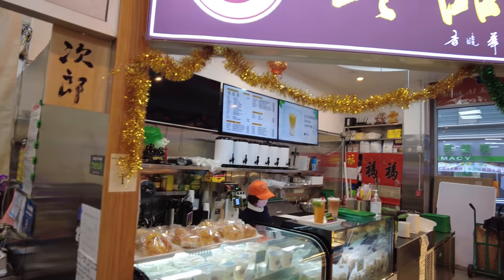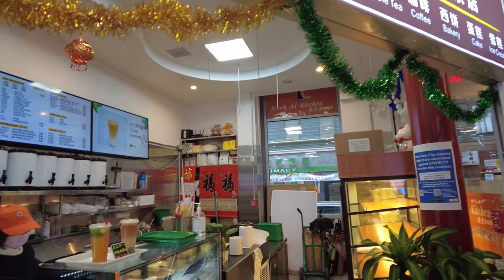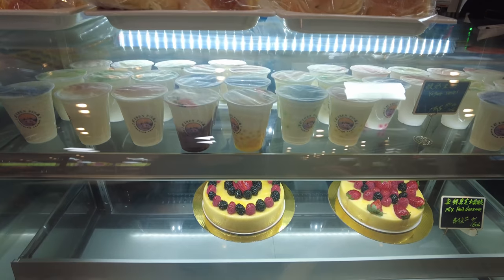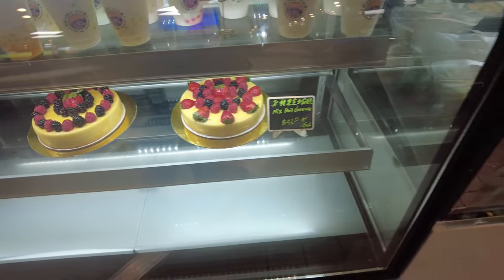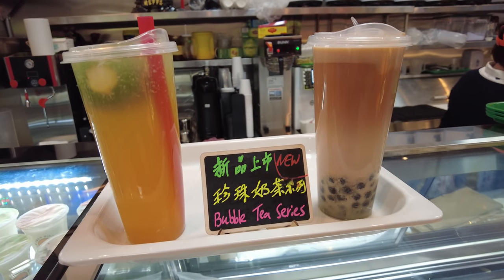And last but not least, Zhen Pin Cafe, which now has a lot more on its menu. They've got pastries now, also yogurt drinks, a fruit cheesecake, and some drinks on display for you to see.